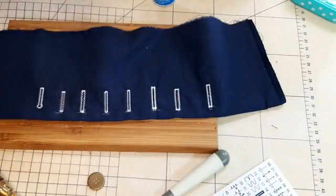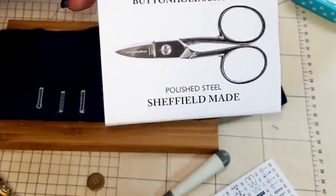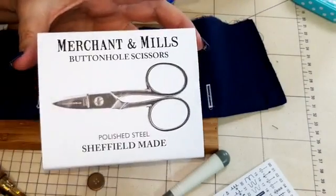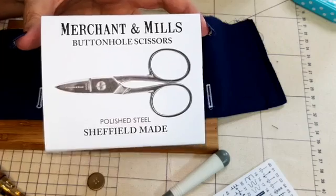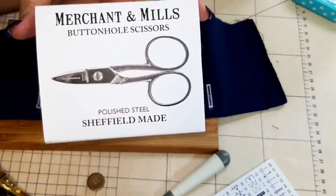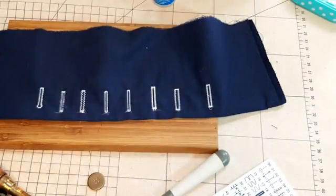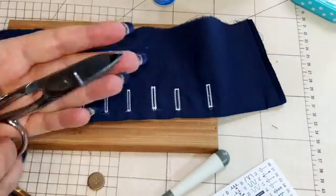The other thing we've just got in stock are the Merchant & Mills buttonhole scissors. Look at that, a special pair of scissors. Just going down. Oh, we're going down that way. Okay. Sorry, Amy's being my director, and I was going the wrong way. Merchant & Mills make a little pair of scissors that are just for cutting buttonholes. So if you prefer scissors to the chisel, these are very nice. They're sort of stubby scissors like this, and they're very sharp.